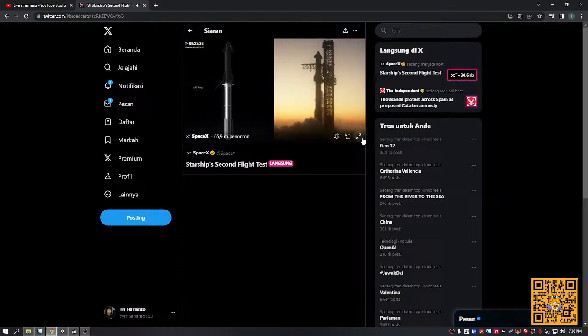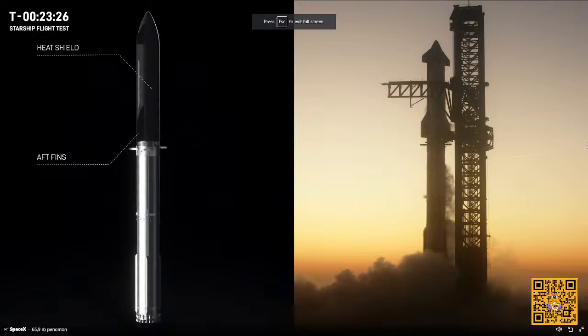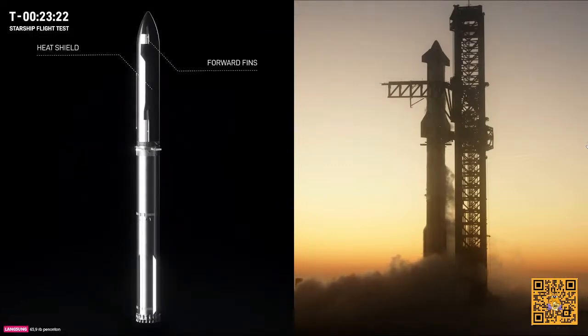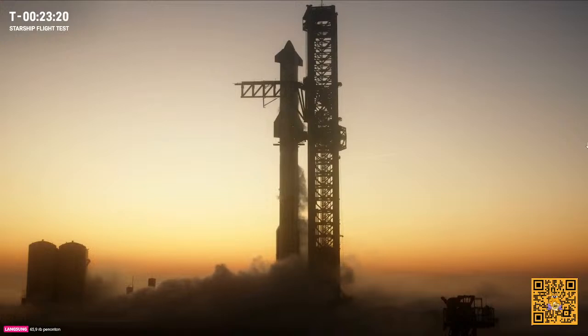payload to date is about 17 metric tons. So we're talking about an order of magnitude more with Starship in terms of payload capability. And that matters because the amount of mass that we're able to launch per rocket is crucial to ultimately creating a self-sustaining city on Mars.